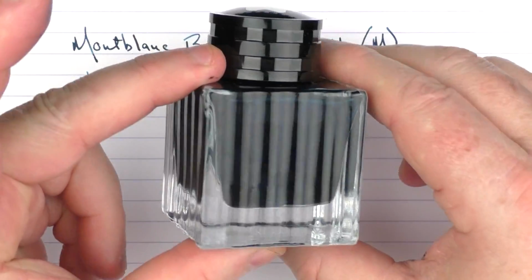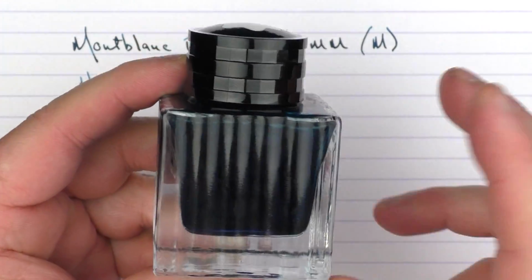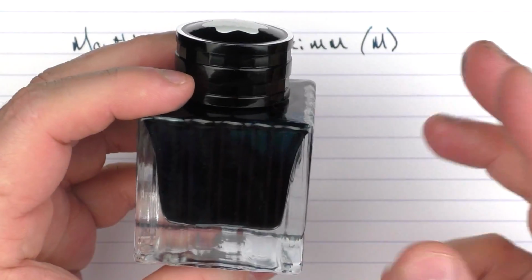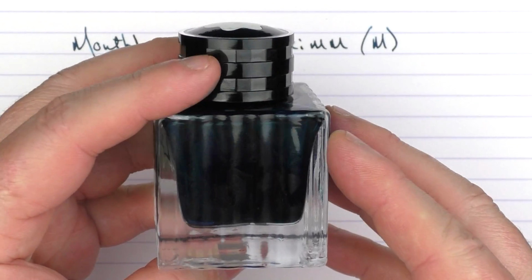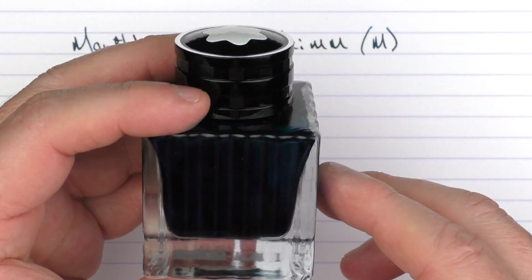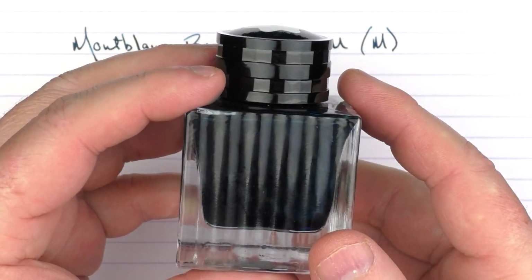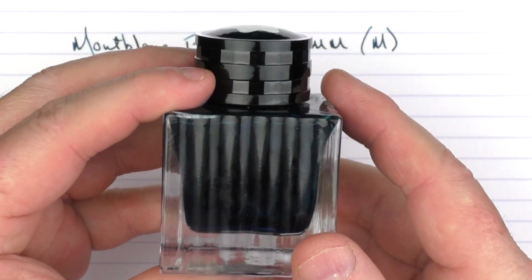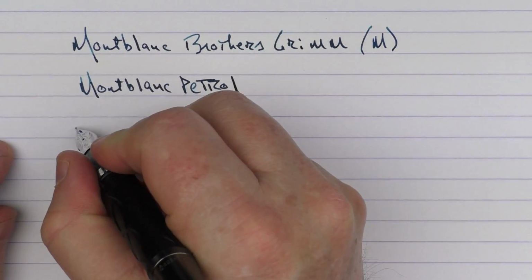This is what the larger bottle looks like. You know what? This is a limited edition ink that is no longer available, but I need to get better at actually using some of these. Sometimes I'm afraid to use my limited edition inks just because I don't want them to be gone, because when they're gone, they're gone. But inks need to be used, and so I kind of need to use a few more of my limited edition inks more than I do. And here we go with the rest of the writing sample.